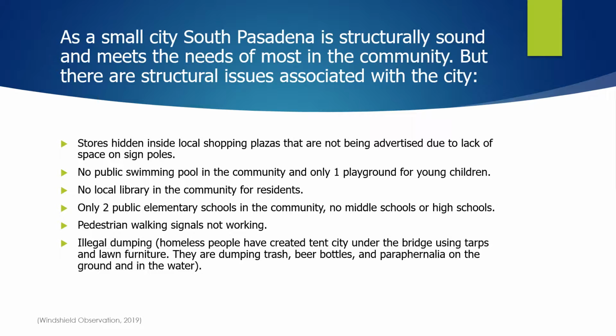While doing my windshield observation, I noticed that there was no public swimming pool in the community and only one playground for young children. There was no local library for its residents, and although it did have 2 elementary schools in the community, there were no middle schools or high schools. And there was also illegal dumping.